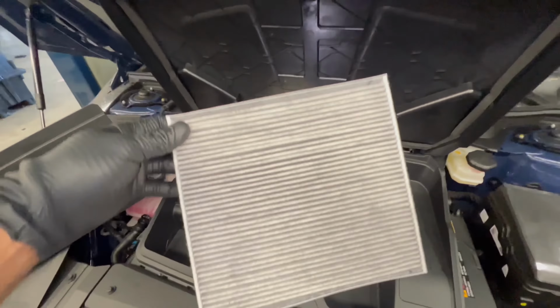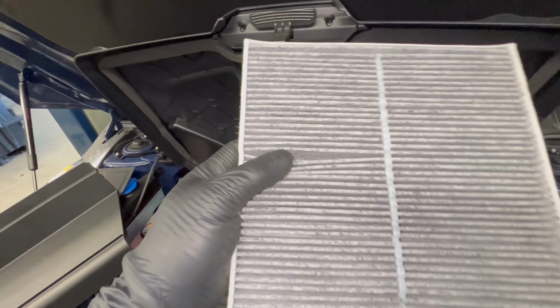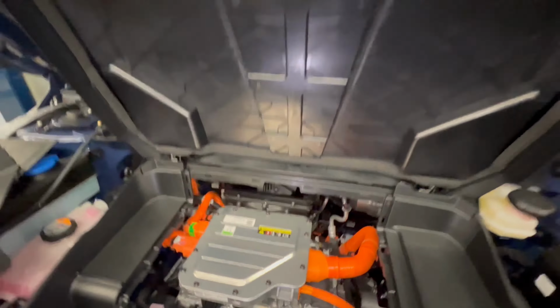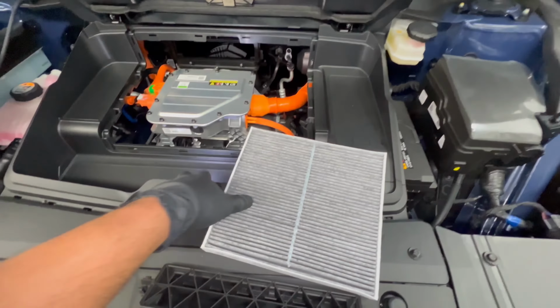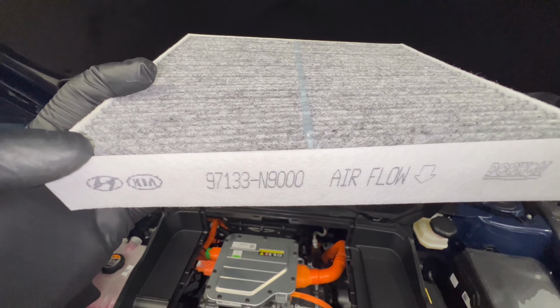Alright guys, so here is the cabin filter. Obviously, oops, it's a brand stinking new, and yeah, that is the location. And this is a part number, I think. Here is the part number.